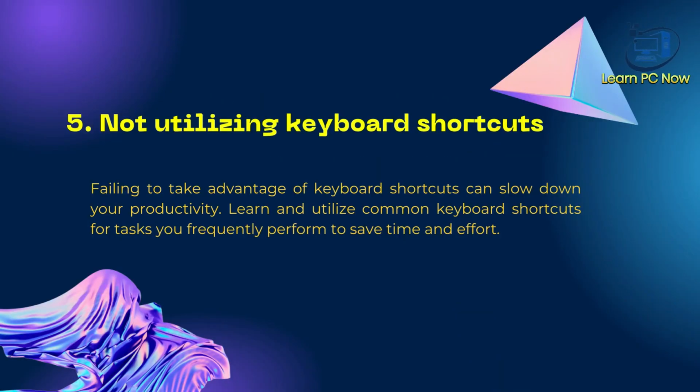5. Not utilizing keyboard shortcuts. Failing to take advantage of keyboard shortcuts can slow down your productivity. Learn and utilize common keyboard shortcuts for tasks you frequently perform to save time and effort.